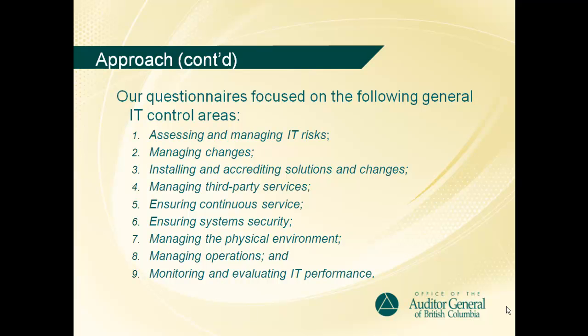Number 8, managing operations, managing data integrity and ensuring that IT infrastructure can resist and recover from errors and failures. And number 9, monitoring and evaluating IT performance, transparency and understanding of IT cost, benefits, strategy, policies, and service levels in accordance with governance requirements.